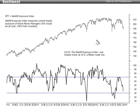Active money managers, we're looking here at the exposure index. That's a measure of the active money managers' current equity exposure. That number is currently at 34.5. It's quite sharply lower this week. That's a 15-week low. Again, from this contrarian sentiment kind of analysis, we're not quite there in terms of this level, which has previously marked a point where the market turns back up, and that's down around 30.